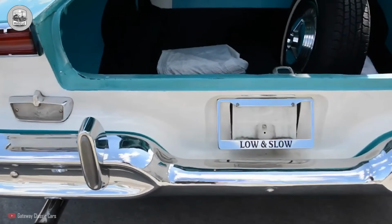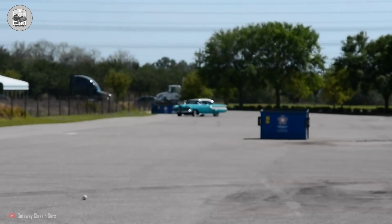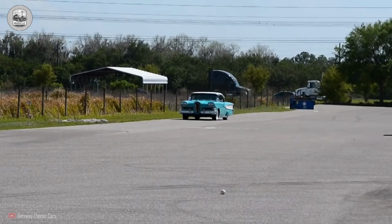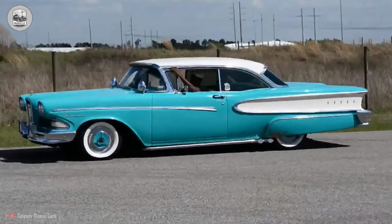Then there was the styling. That horse collar grille became a national punchline. It looked bizarre, out of place, and downright awkward. Despite a massive marketing budget, the public wasn't buying, literally or figuratively.